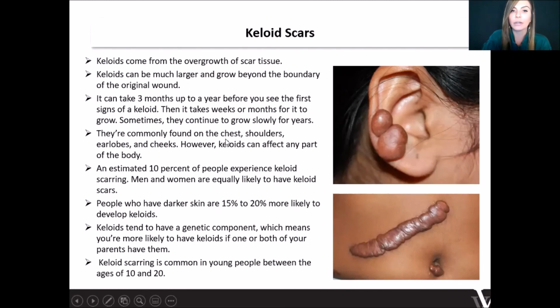They are commonly found on the chest, shoulders, earlobes, and cheeks. However, keloids can affect any part of the body. An estimated 10% of people experience keloid scarring. So if you're thinking, oh no, this is going to put a damper on my business because we can't treat anybody who is prone to keloid scars, well, an estimated 10% of people experience keloid scars. So it's not a huge percentage, thank goodness.